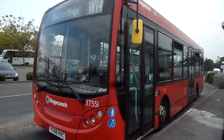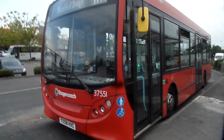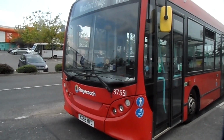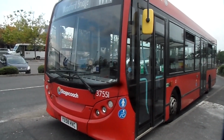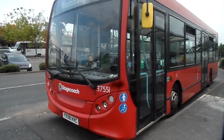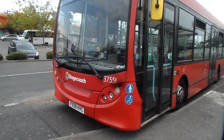Only one unrefurbished, as some of Tower Transit mod credit has add on this bus. Not very much. 37551, 44073. It is.